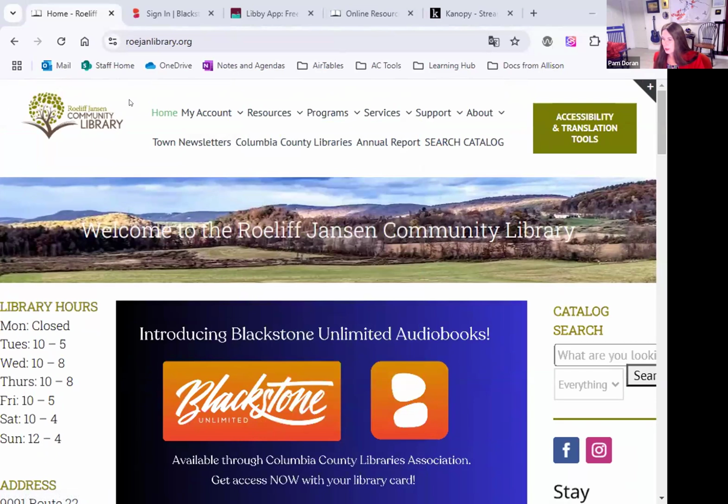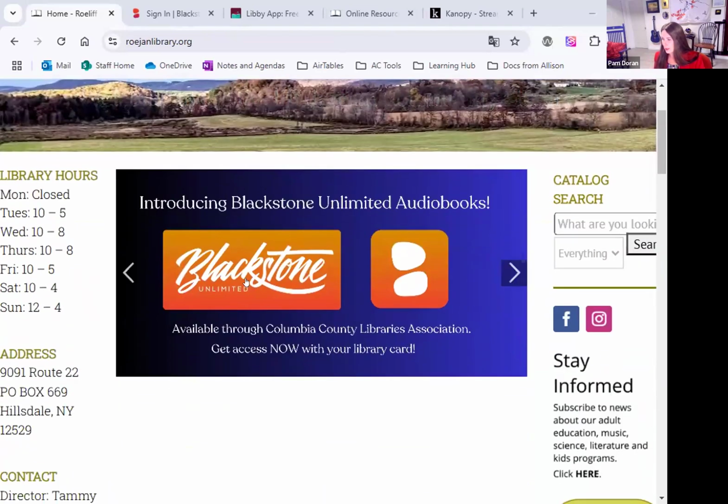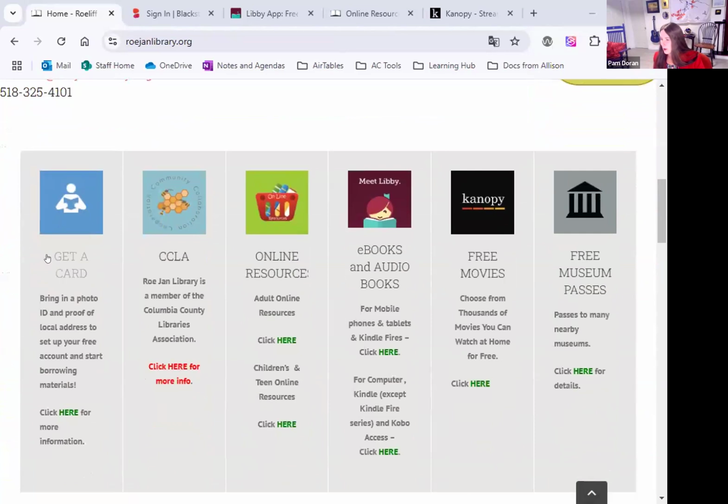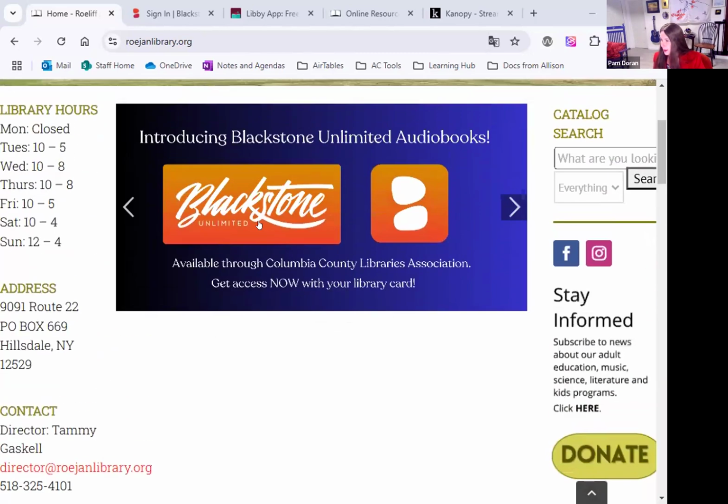But on the Rojan Library website, they've designed it very well. If you scroll down, number one, you can see here's that new Blackstone. And a little further down, you'll see the different online resources that you have. This here is the database collection, which I'll cover. This is Libby, which is our usual platform for getting ebooks and audiobooks. It also offers magazines, which is nice. Canopy is like Netflix, kind of, but it has more educational movies. It's not really summer blockbusters, but it's wonderful. It's very good. And then there's Blackstone, which is all audiobooks.